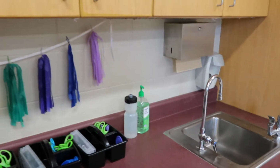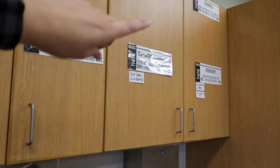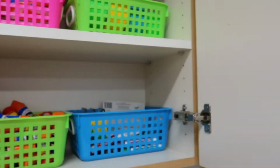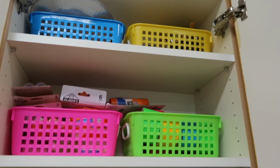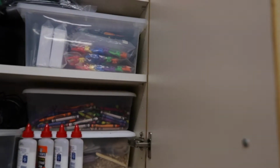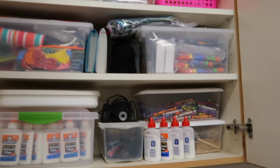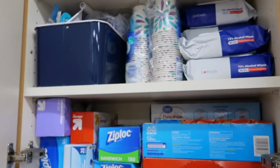And then our sink. So this just has tissue and sanitizer. And then in here, I have extra glue sticks that the kids brought in, some extra things, and then a lot of craft type things or duct tape and things that we use for maybe science experiments and stuff like that. This also has more crafting type of stuff in these cabinets and glue. And then this final cabinet has our paper products.